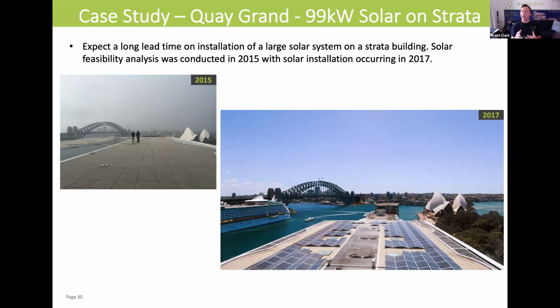And now we know why they installed a 99 kilowatt solar system. That was because that was the maximum size under the small technology certificate rebate scheme. So by putting in 99 kilowatts, they stayed under that 100 kilowatt limit and maxed out the federal government rebate. So that's for our larger strata schemes. That's one of the magic numbers.